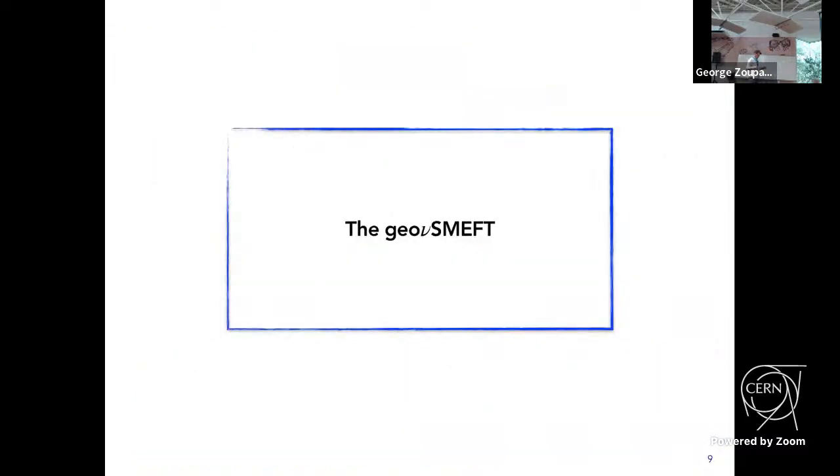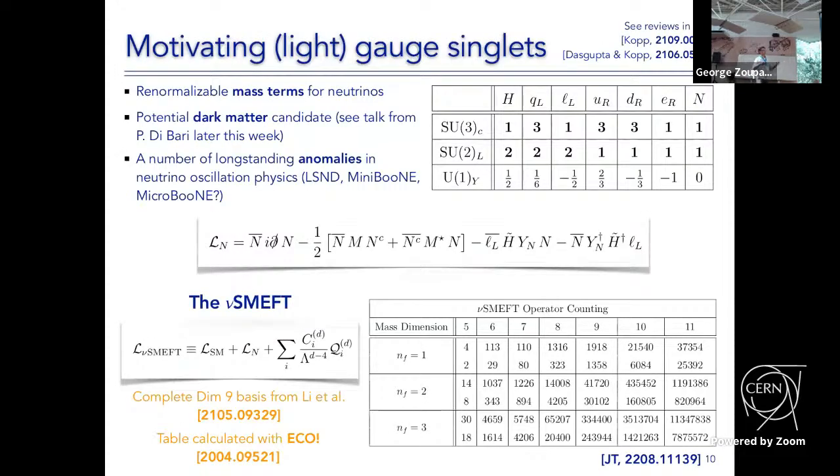So as I said, one of the things that I got interested in was these all order structures, and I thought maybe I can learn a bit more about this by including a little bit beyond the standard model field content, right? And the extent to which you're interested in the geometric Neusmeft is the extent to which you're interested in the possibility of there being light gauge singlets, otherwise known as sterile neutrinos floating around your infrared Lagrangian, right? So, of course, the idea is to add some right-handed neutrino in, which is a gauge singlet, as I say.